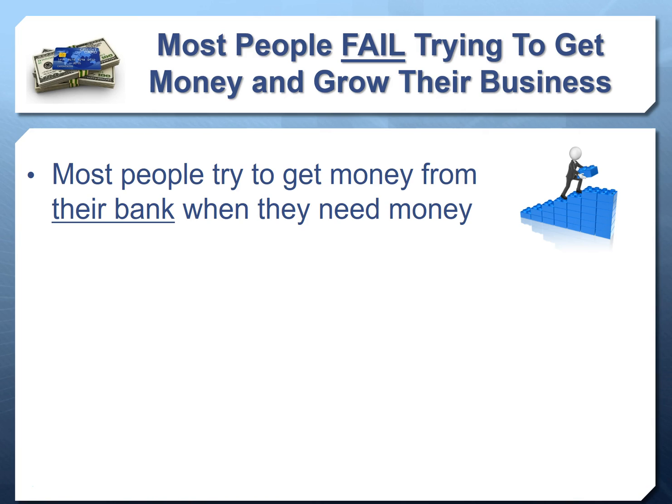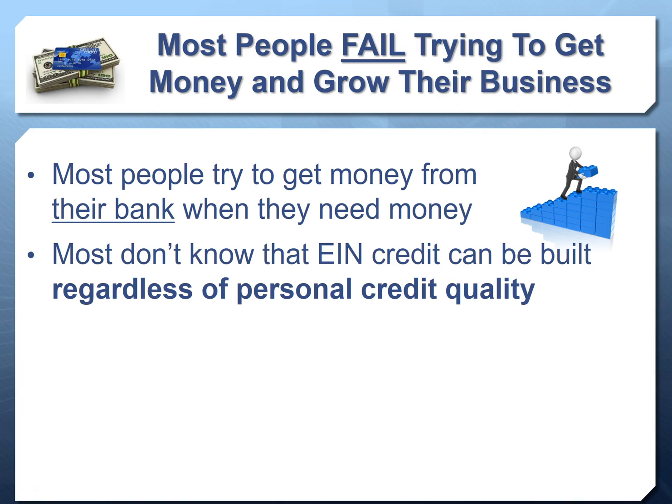We're going to talk about a lot of options that just are not offered at conventional banks that make it easy for you to qualify and get a loan or a credit line, even if you have credit issues, you don't have collateral, or even if you are just in the startup phase.